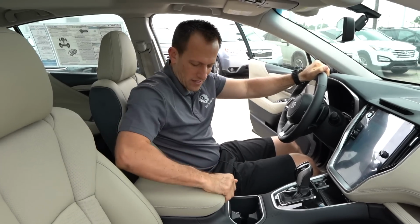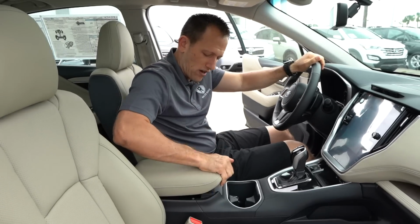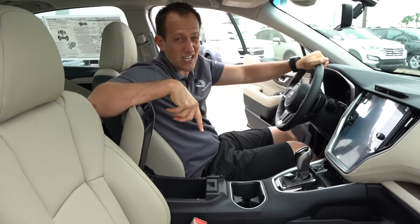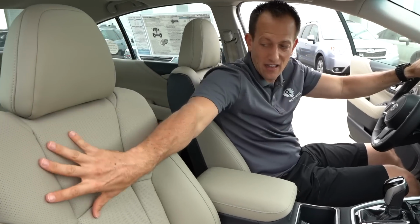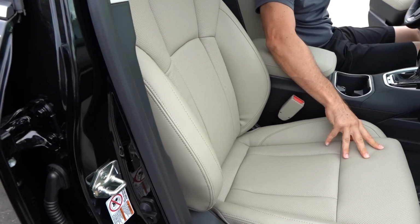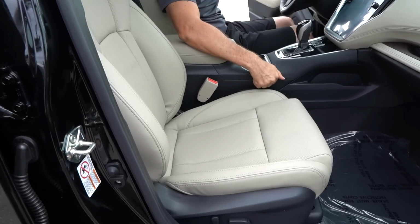So soft. Open it up, you got a nice tray for your breath mints when you're about to kiss your girlfriend, your wife, your husband, your boyfriend, your dog. You lift this up, you got your 12 volt, a little bit of felt lining so you're not scratching up your gold iPhone 12. And then seats. I love the perforated center, the nice stitching, very, very soft. This is a really great material that they're using. Full electric adjustability for the passenger and the driver.